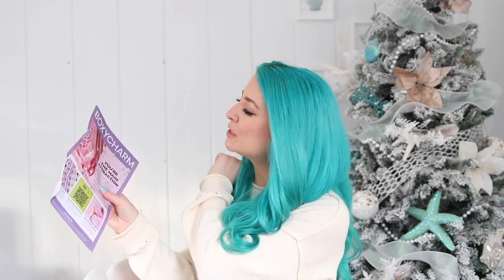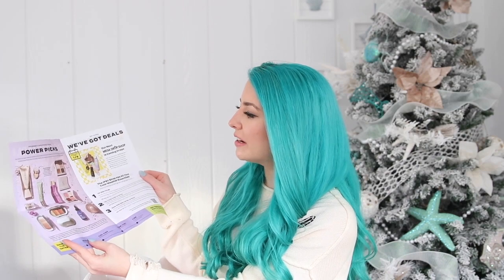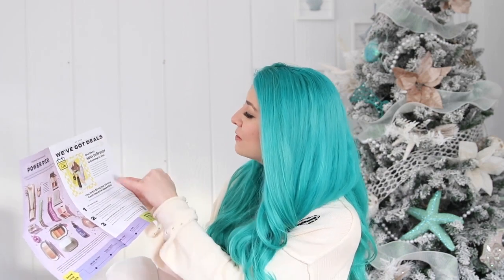So we have this little ad. This is really cute. It's like a little mini newspaper. December 2023, Ipsy.com. You're the main attraction. This is really cute. It was the power picks of December here. And then it shows different dates for different drops. Yeah, this is really cool.